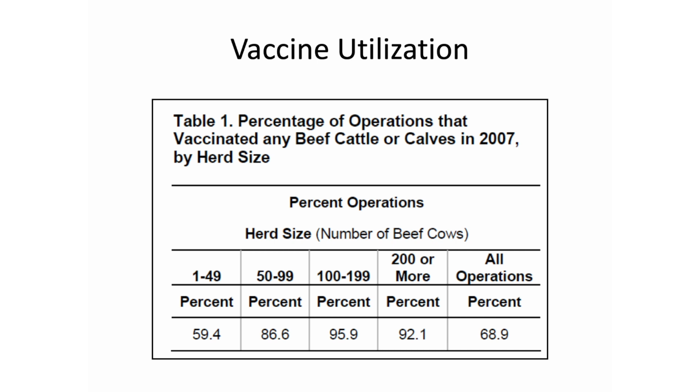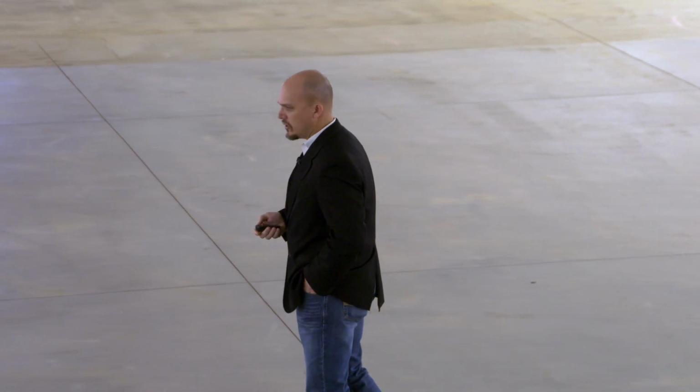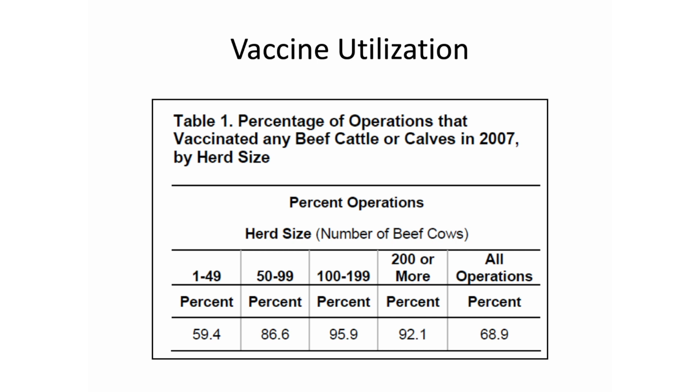The question here was, do you use any vaccine on your operation in any animals? So do you give a vaccine to any bovine on your operation? They didn't specify for this part what kind or type of cattle, just did you give a vaccine? You can see that in this category of smaller producers, where most of our producers lie, only 60% of them used a vaccine. So there's 40% of producers out there that didn't use any vaccine whatsoever on their cow-calf operation.